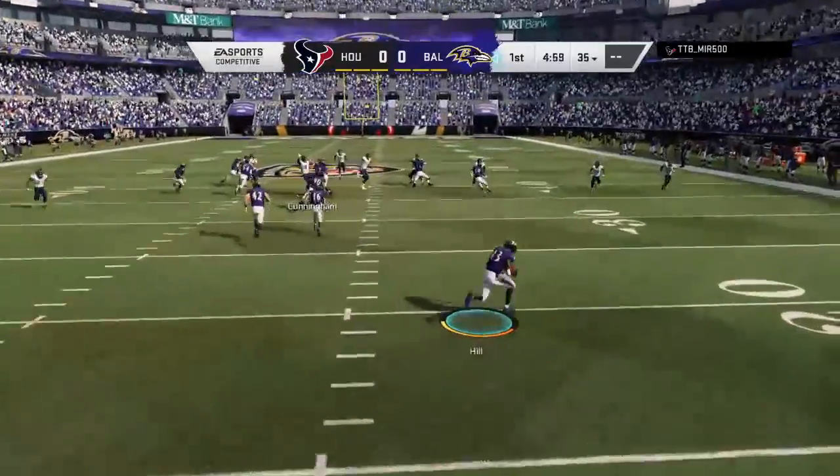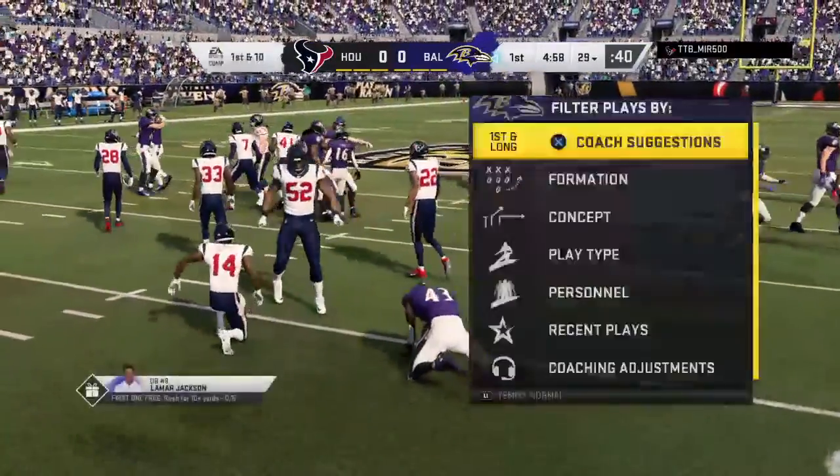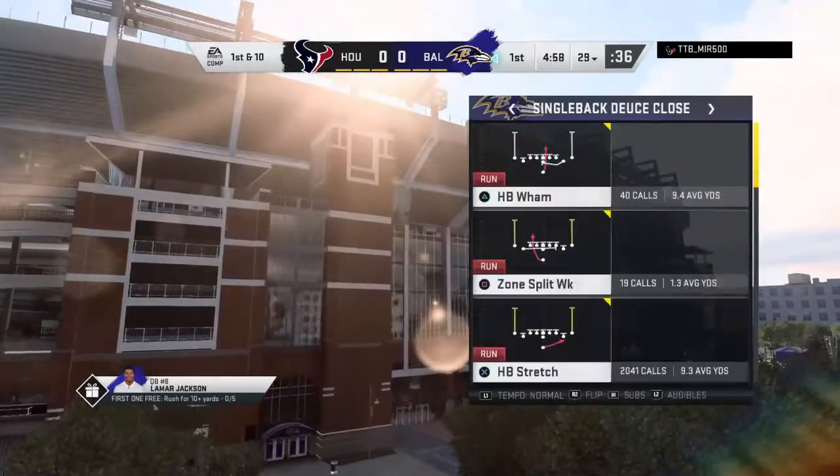Go from M&T Bank Stadium. It's a short kick taken at the 15. And it's a pretty good return here as he'll get it up to the 29-yard line.